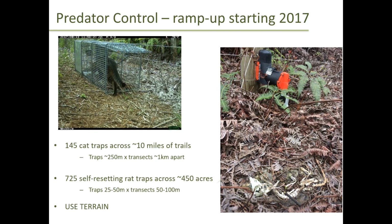We're running closer to 900 traps if you're including some of our plant protection and wedge-tailed shearwater protection and that kind of thing. And really, I would encourage anyone who's thinking about landscape control to think about the terrain. Those are our basic spacing, but it's not actually a grid. And so this is what it really looked like.